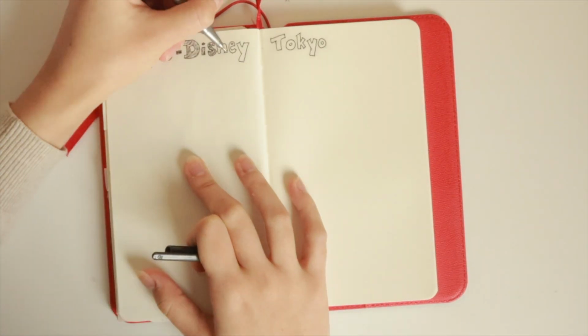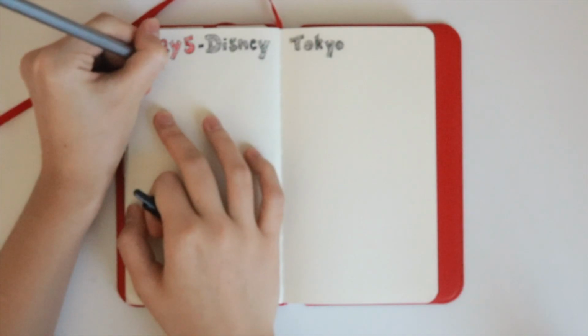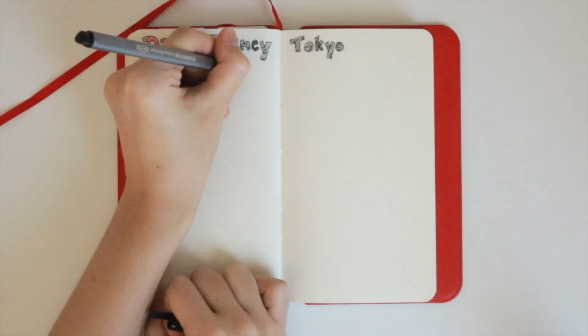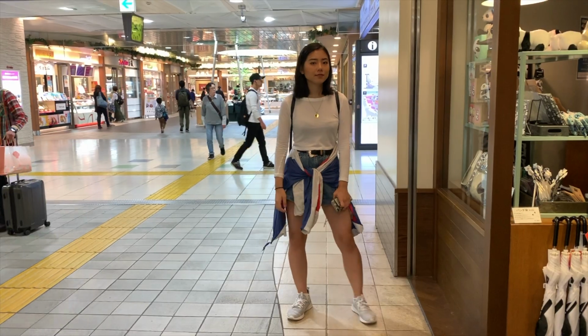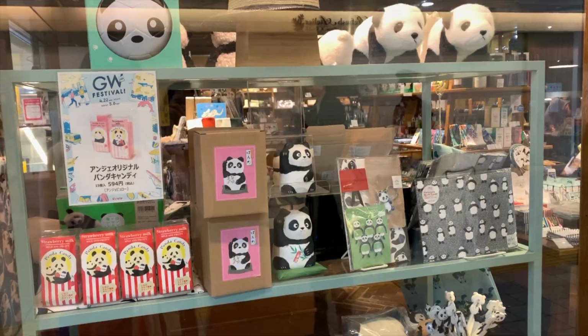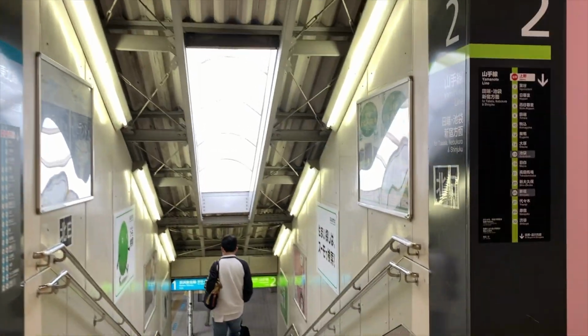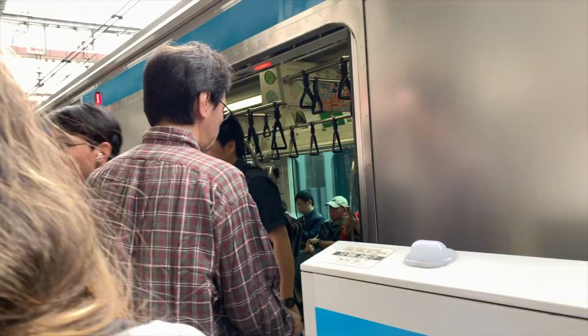Here I'm just writing the header for my journal entry and also the usual stuff I always write, like the weather forecast and also the timestamps of when I woke up and went to sleep on that day. And this was the outfit I wore. But anyways, we continued making our way to the subway platform and to our destination for the day, which was Tokyo Disney, more specifically Disney Sea, one of the Disney parks here in Tokyo.